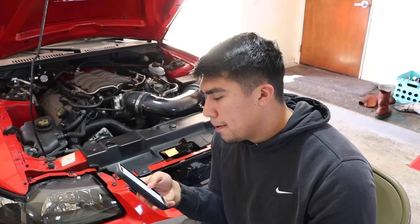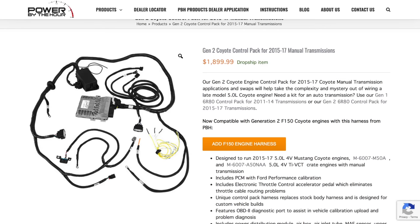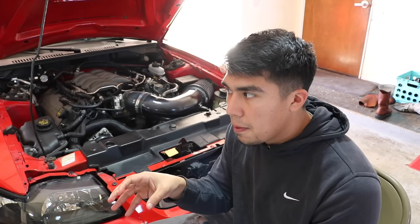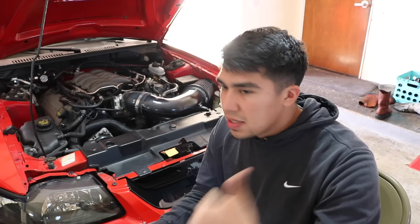And then you're going to need your control pack. There's the Ford Racing one directly from Ford, or you can go through Power by the Hour. I 100% suggest you get the one from Power by the Hour, because it's honestly more refined and different, but almost the same. And not only that, you get their great customer service. They're going to help you with literally any question that you have. There are people who call them just asking questions and don't buy anything. But if you buy a control pack or anything from them, you have the right to keep asking questions, because you're paying for their stuff. So I would suggest buying from them.